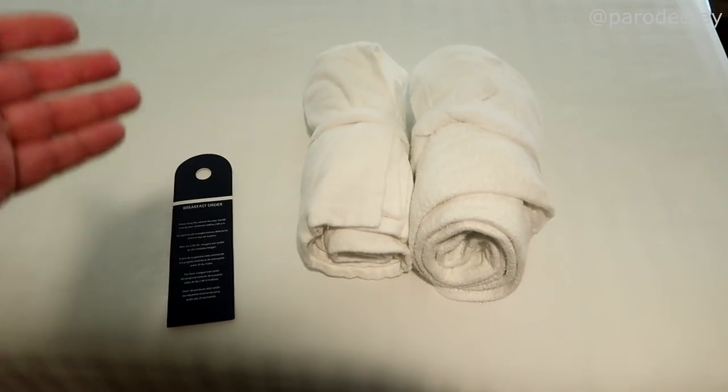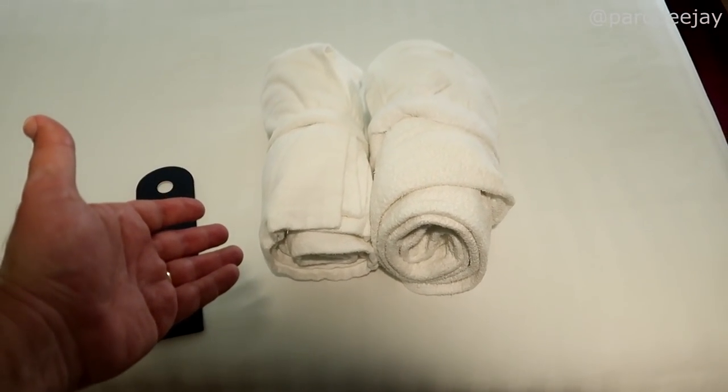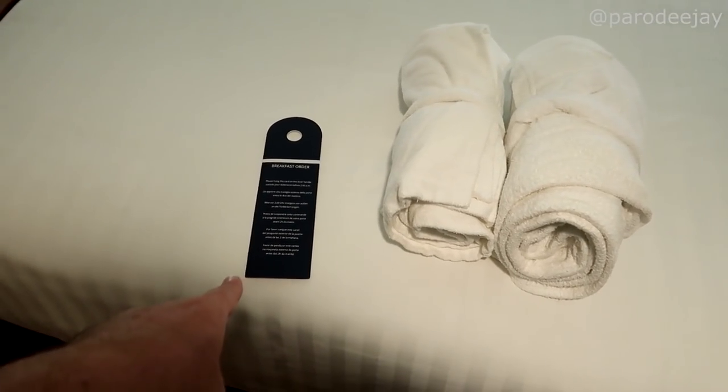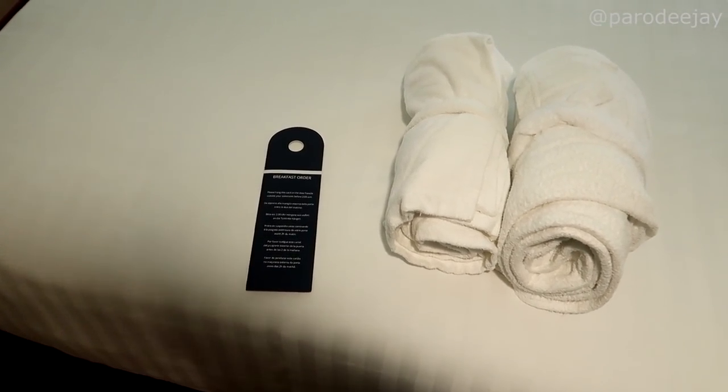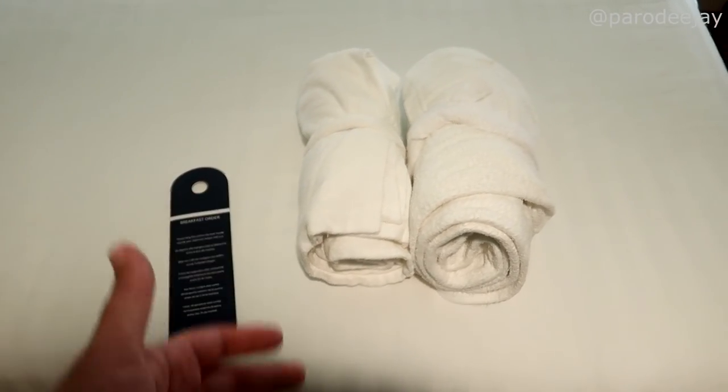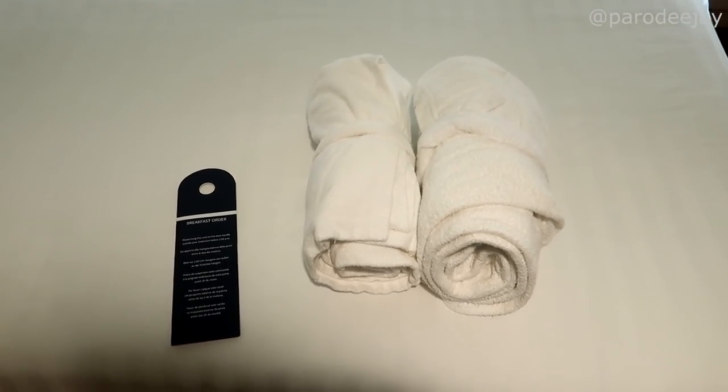So we've come back to the cabin to find, what kind of towel animals are these? The robes I took out of the closet. Oh, they rolled the robes up all cute for us. Did I leave this on the bed? No, they've laid this out. Nice. I guess maybe just to say, hey, you can order breakfast. Yeah. Well, that's cool. Thanks, towel robe logs. Sweet.